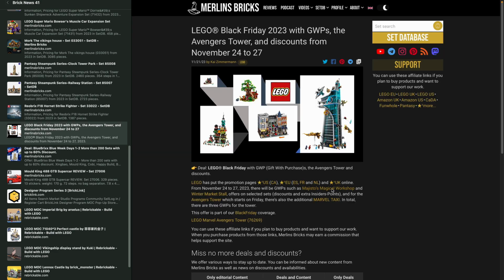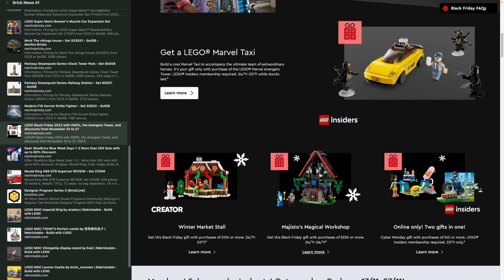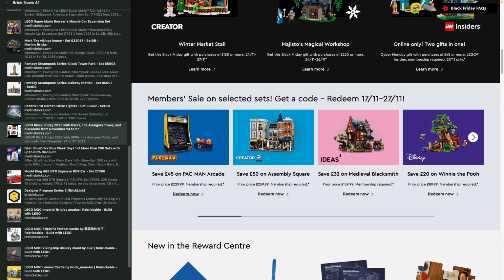So if you compare this with the UK, for instance, here in Europe, you can see that they still have all these codes. So I would argue that £45 discount on a Pac-Man is better than 3 times Insiders points, which should be roughly around 10% discount. I would argue that £45 is better than 10%. But it's just a different concept, and I'm not sure why they're doing it like this. But this is the idea. The sets we're talking about are more or less the same now.